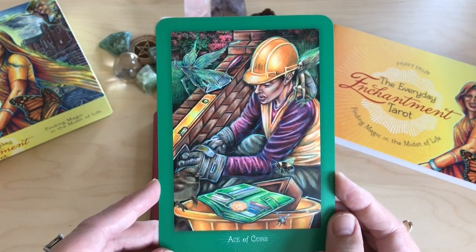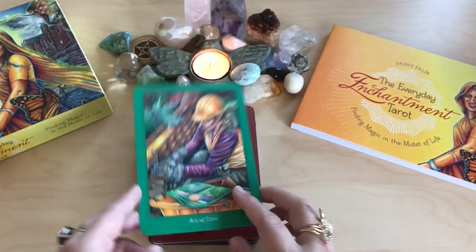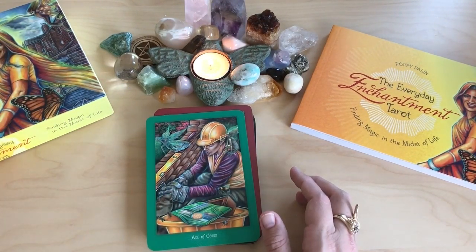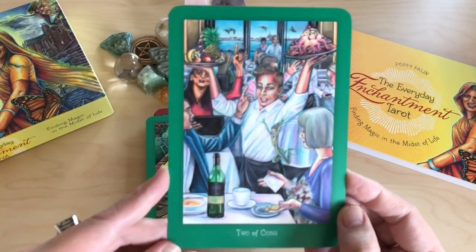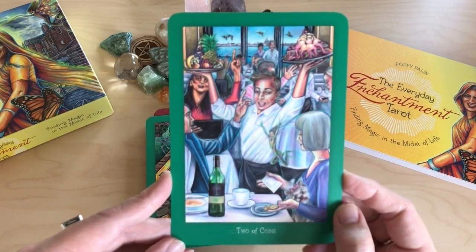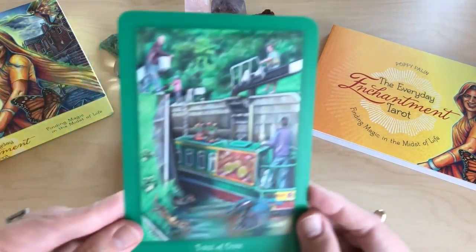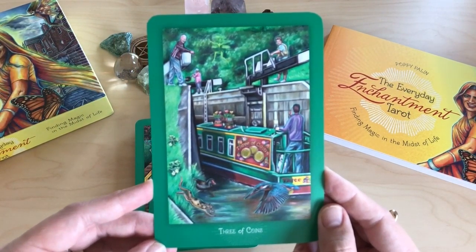Now we're moving on to the coins, or the pentacles. I will usually, if I talk about this deck in my own readings, or even if I use an Oracle Wednesday, I will say pentacles. It's just in my brain. The 2. Cute. The 3. Canal. This gorgeous kingfisher.